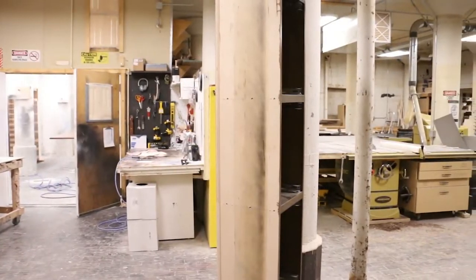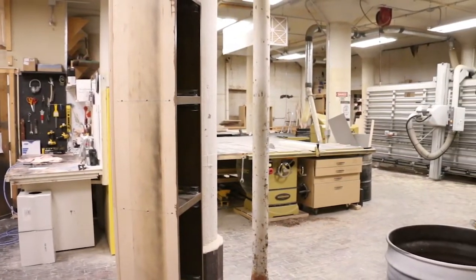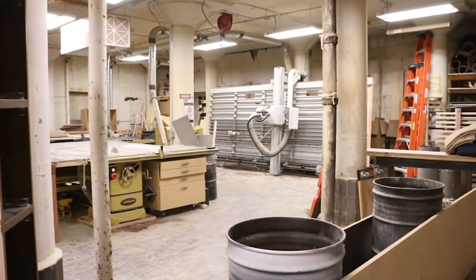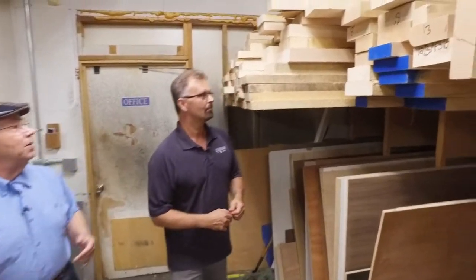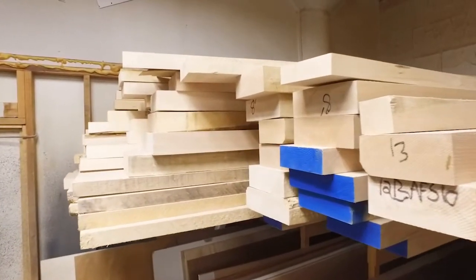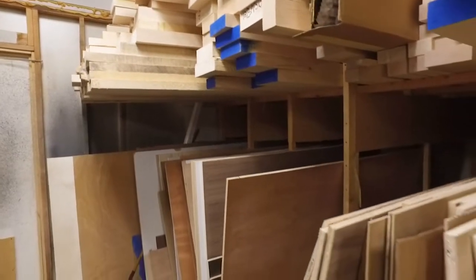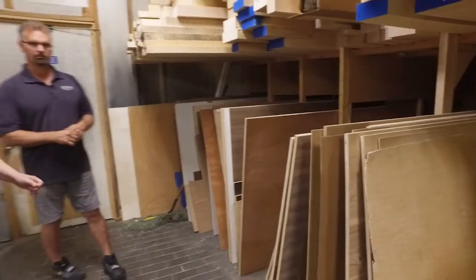Looks like you've got a machine area over there with everything that anybody would want to cut materials to size. Mm-hmm. And you've got a lot of your sculpting basswood here, it looks like. Yeah, that's where I keep my stock for gluing up and carving wood. And your substrates. Yeah. This is it, but this is not all of it.